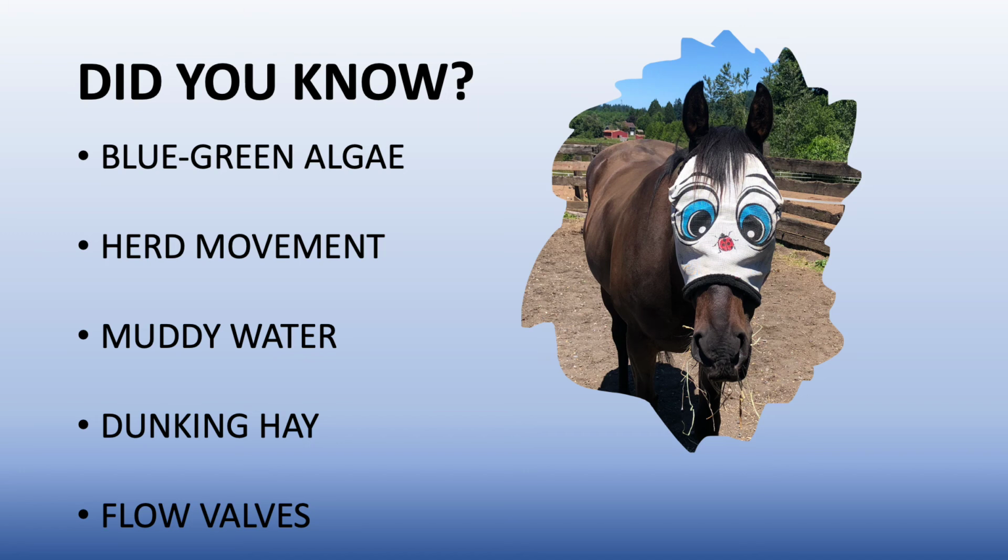Horses that prefer to drink muddy water versus clean may have a mineral deficiency. Dunking of hay in water should not be discouraged, as the horse may be aiding his or her own digestion. And some horses have trouble using flow valves and then do not receive enough water. This is easily remedied by having an additional full water bucket in the stall.